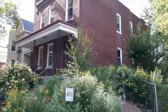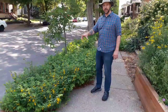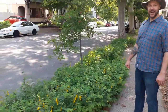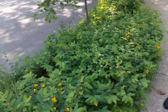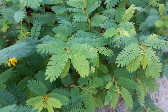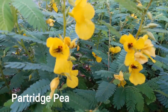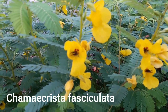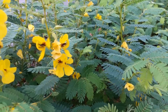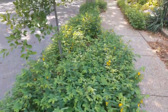When they redid all of these sidewalks, I had to figure out what to do with the soil, and the tree lawn had been pretty much diminished beyond any value. So I planted this partridge pea. I just cast seeds in this area as a nurse crop, because it's a nitrogen fixing plant, and it will help restore the nitrogen in the soil. Pollinators love it. It's just now starting to bloom, but in a week this will be like a pretty solid carpet of yellow flowers.